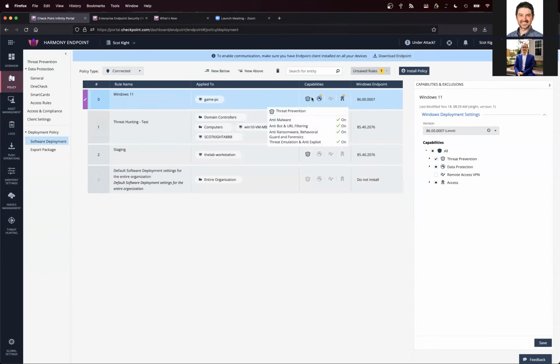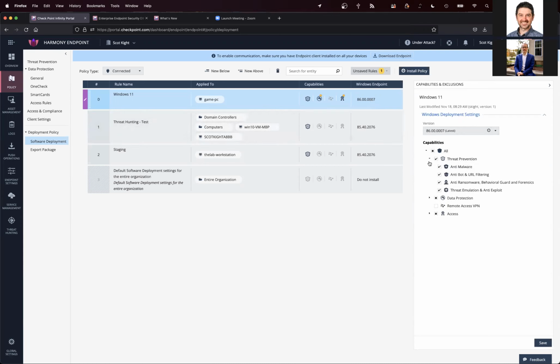Once that's created, you will see that now I have the capability of selecting what capabilities will be running on that particular machine, as well as the version of endpoint that will be running on that machine. In this case, you can see I have 86.00.007 selected. On the right-hand side, you will see I have more information. This is where you go to actually select what will be installed on this particular machine. So on the right-hand side, you'll see I have threat prevention software installed. I also have one part of data protection. I do not have FDE installed on this particular machine. And then I have the firewall installed on this particular machine.